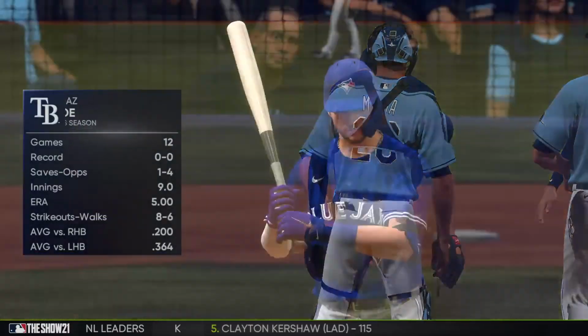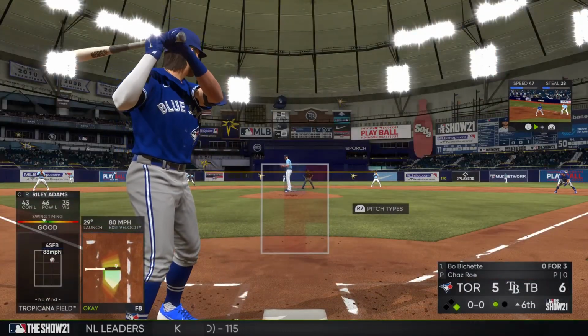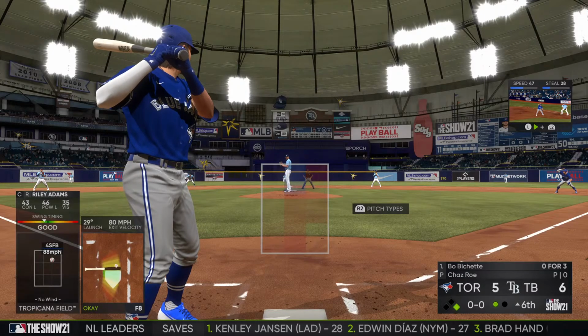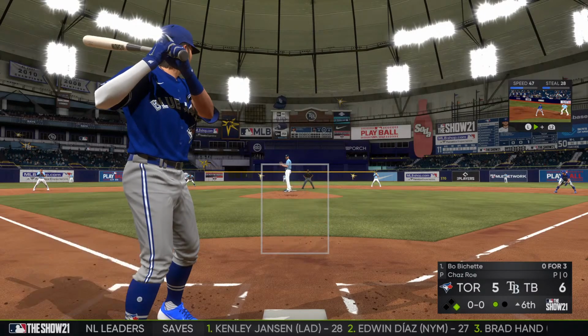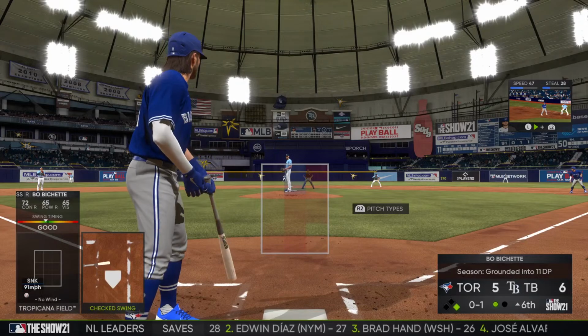Chaz Rowe takes the mound now, and it appears he's being brought in to face the right-handed batter who waits next. Yeah, you usually don't hear the term righty specialist very often, but that's kind of how they're using him here, Matt. Most hitters have a harder time against pitchers of the same handedness, so we'll see if this move pans out.